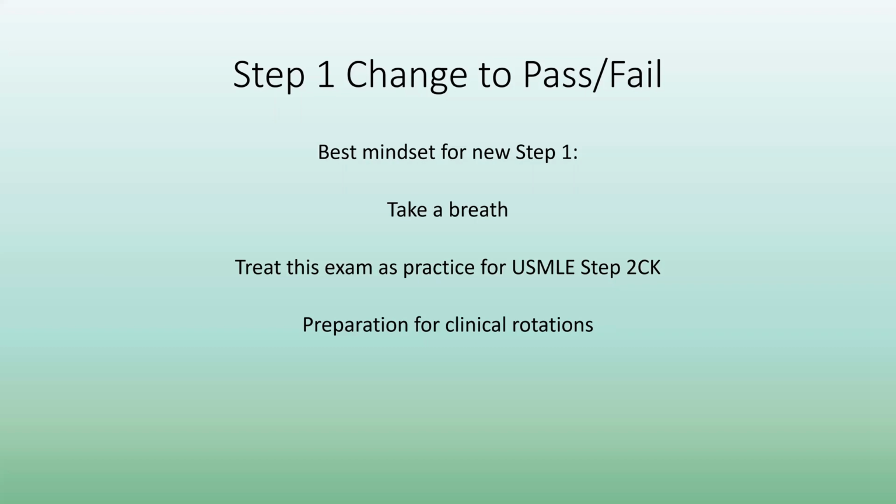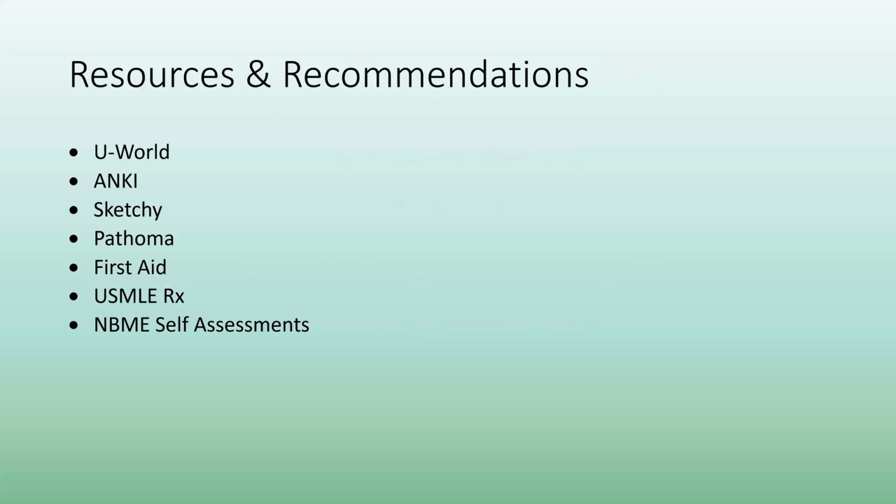So now that we've covered this, let's go and talk about the resources that people typically use and give each of them pros and cons, as well as a rating, a final recommendation for each one. So here are the resources we're going to discuss and cover. We obviously have UWorld, we have Anki for flashcards, we have Sketchy Medical, we have Pathoma, First Aid, USMLE Rx, and NBME self-assessments.